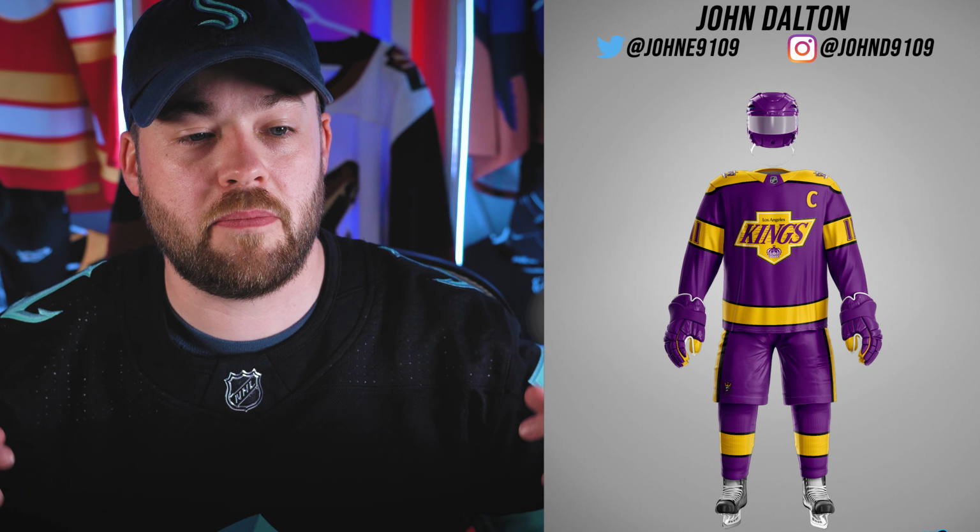Next, the LA Kings, great colors. A combination, again, of a couple of different eras. We've got the Burger King logo on the front of the pants. We've got the mid-2000s logo on the shoulders. We've got the old chevron, late 80s, early 90s. In the middle, we've got the original colors, so many eras being combined here. It does look good. I'd give this probably like an 8.5 out of 10.